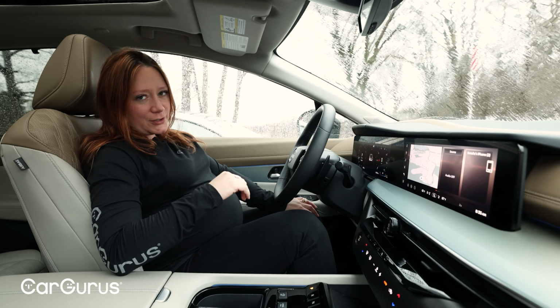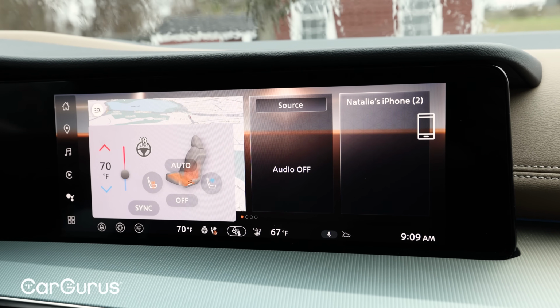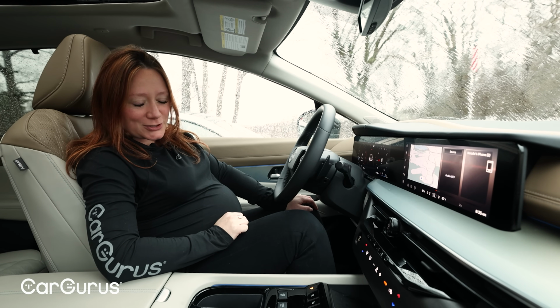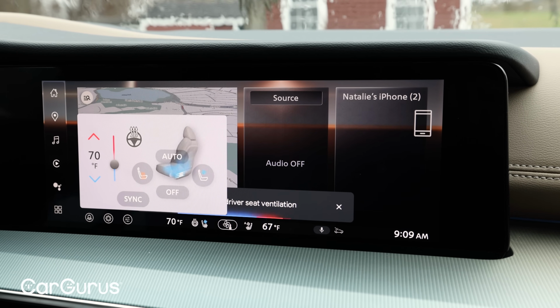The other seat functions do not have dedicated buttons. You have to go into the screen here to turn on your ventilation, your heating, or you can use Google Voice Assistant, which has been pretty reliable for that function, so that's nice. Turn on the driver's seat ventilation. Got it. Turning on seat fan for the driver.